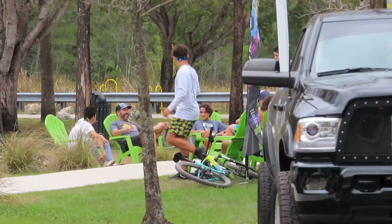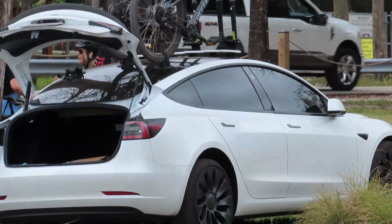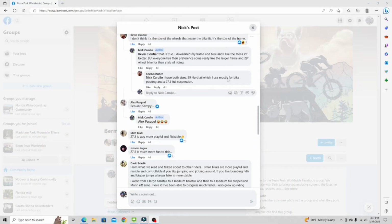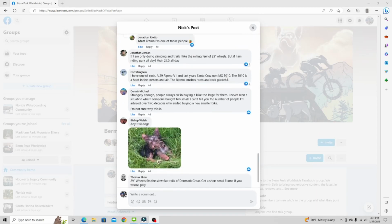It seems like every bike shop that I went into, people would tell me to upsize. No one would talk about downsizing. I even brought up the topic of downsizing in the Burn Peak mountain biking group chat on Facebook, and it was a very opinionated subject.